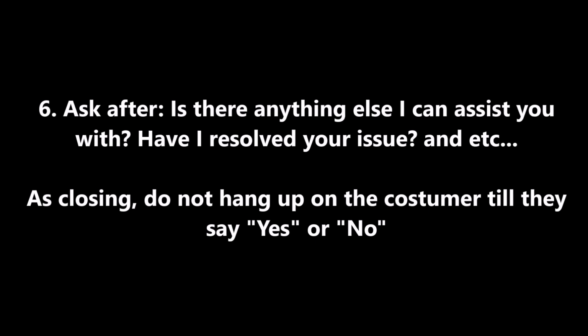Step number 6. Is there anything else that I can assist you with? Or have I resolved your issue? As closing, do not hang up on the customer until the customer says either yes or no, confirming that their issue has been resolved. The last thing we want is to hang up on the customer and their issue has not been resolved. This reflects poorly on the company and the service that customer service provides. This is incredibly important.